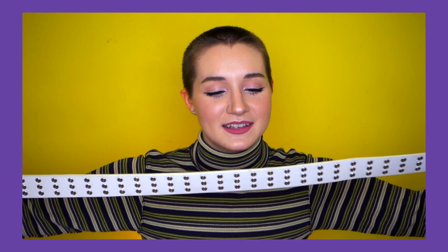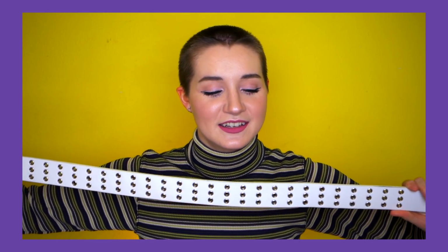This next one is this faux leather white grommet belt. It's really cute. The hardware is silver. The only problem with this is that it's so thick that it doesn't fit most belt loops on pants, but I have managed to squeeze it in.